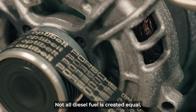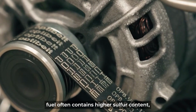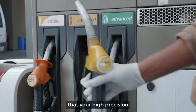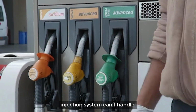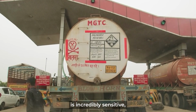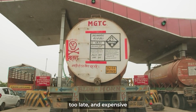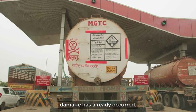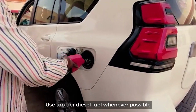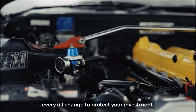Not all diesel fuel is created equal, and cheap fuel often contains higher sulfur content, less effective detergents, and more water contamination that your high-precision injection system can't handle. Your fuel injection system is incredibly sensitive, and it can't tell the difference between good and bad fuel until it's too late and expensive damage has already occurred. Use top-tier diesel fuel whenever possible, and add a quality fuel additive every oil change to protect your investment.